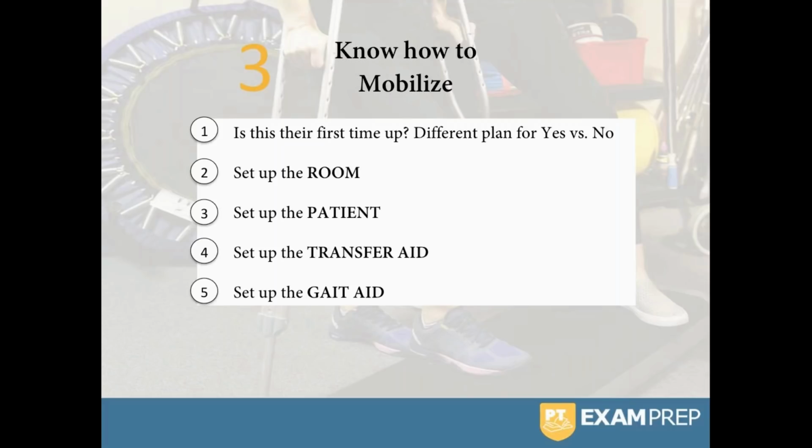Next is setting up the patient. There are a few things you need to think about. If it's a stroke patient, you want to protect the shoulder. You want to use a sling if it's necessary. If there's no sling in the room, you would tuck it into their sweater or hold it with the other arm, or even you as a therapist can provide support. If it's a total hip replacement, of course, you're going to go through those precautions beforehand: no crossing midline, internal rotation, or flexion past 90. But you really want to use layman's terms for these. For example, I do not want you to bend down to grab your shoes. I do not want you to cross your legs.